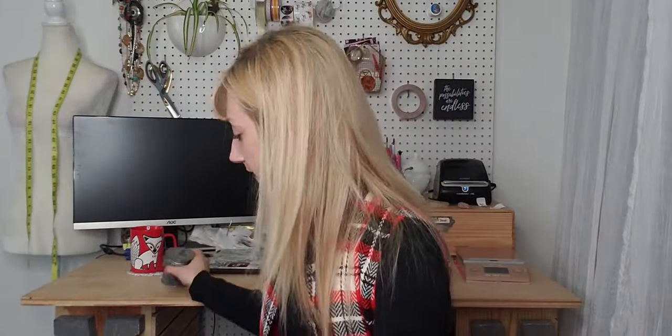This is a Fossil bag. It was in decent condition, but the leather definitely was thirsty. So again, Doc Martens, this is all I used on it, and it looks so good. It feels so great, super soft, and I feel like it's ready to go. So great Fossil bag, great find.